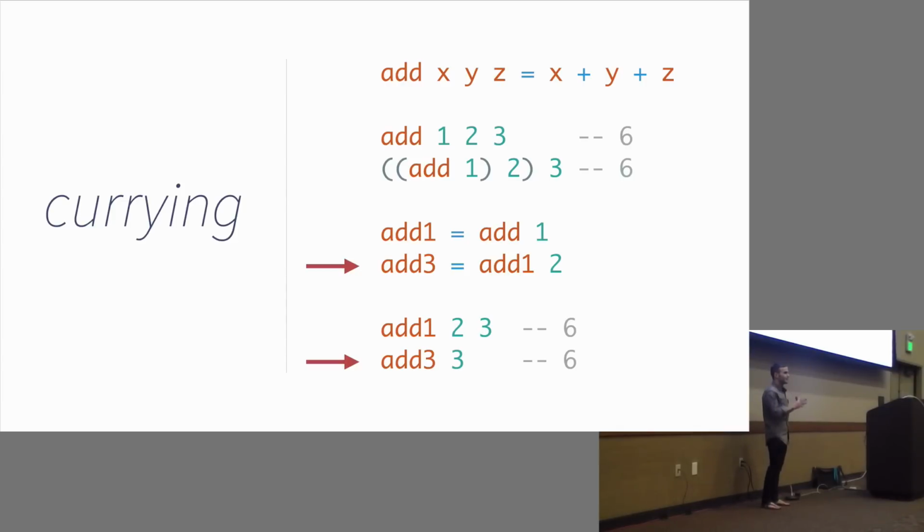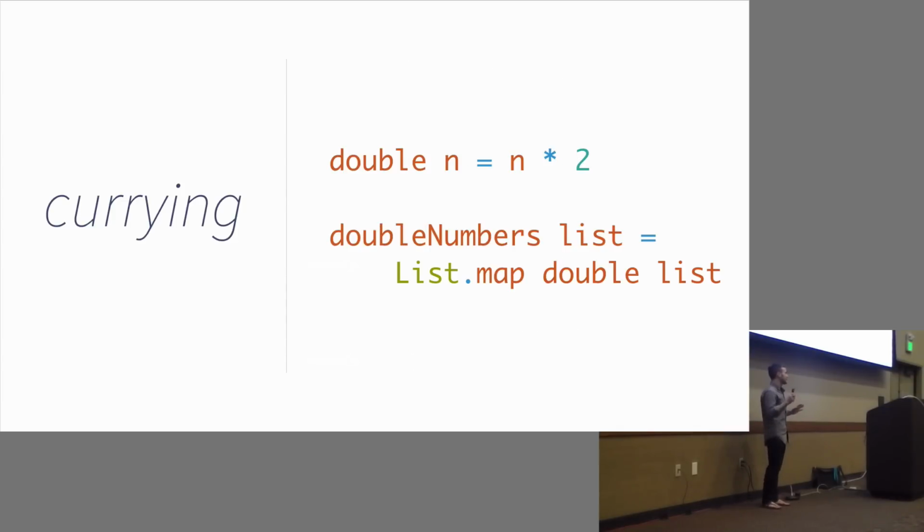So that's, as I admitted, a very contrived example, but let's take it back to the earlier thing we were doing with doubling numbers. We can actually reduce the lines of code in this one through currying.